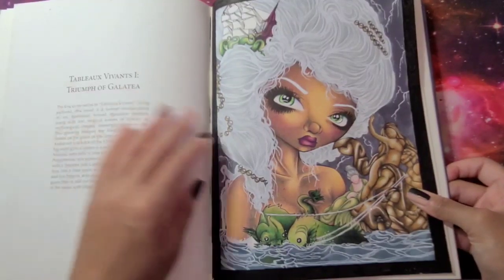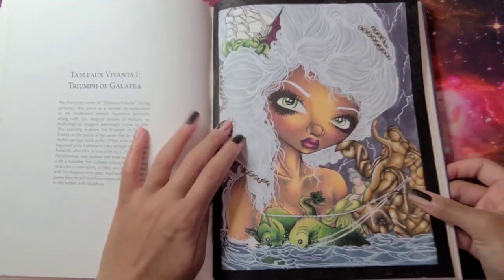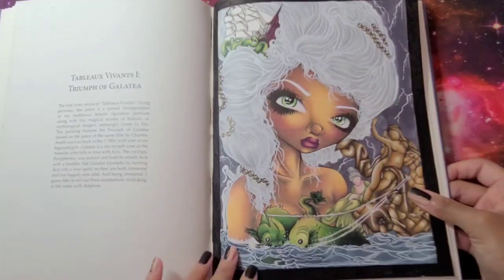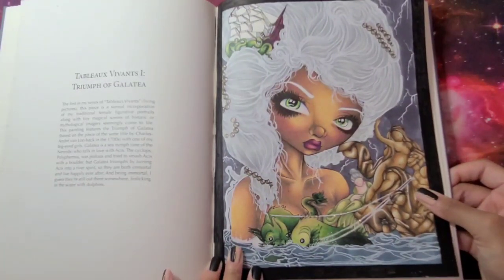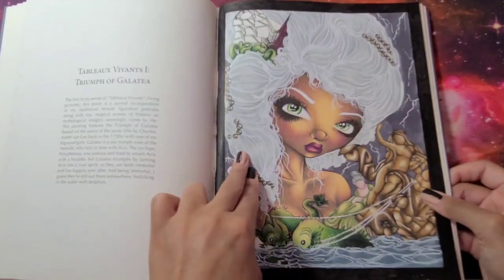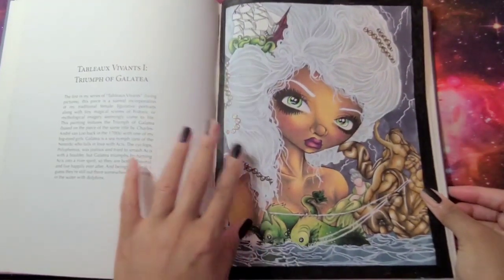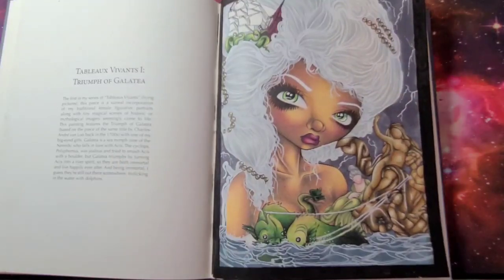I did look at JBG's original painting for this, but I try not to look at it too much so that it doesn't influence my coloring. Sometimes I look at it to see shading and shadows, like where she put them. So I did glance at hers, but I made mine completely different, and I enjoyed every second of coloring this. Again, really proud of how this turned out.